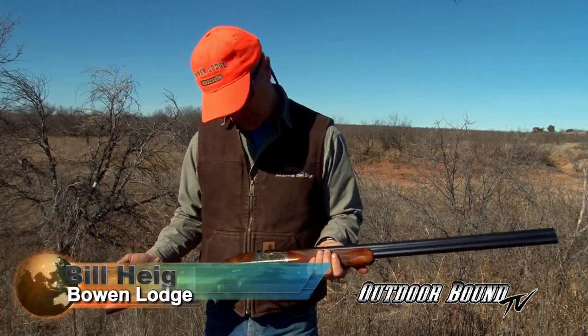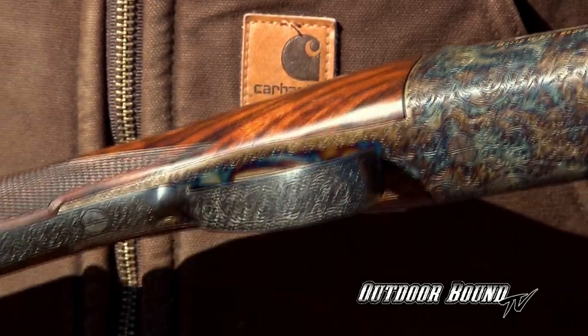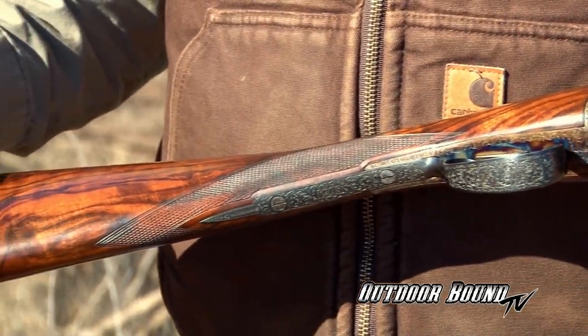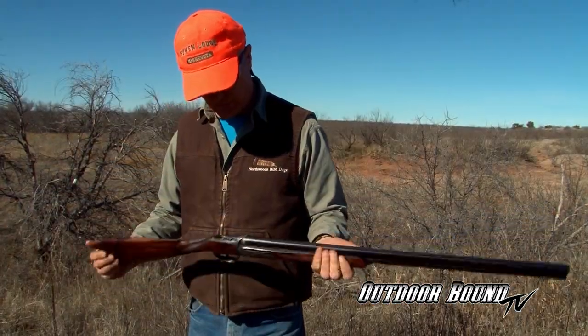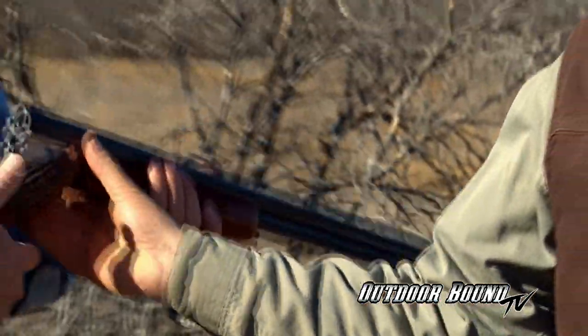This is a 16-gauge David Mackay Brown round-bodied back-action gun made in Scotland. And look at the beautiful case coloring and the wood on it. It's a piece of art. It's a beautiful gun. Cool. Here, Sam. See how the adjustments work for you. Missed the last 10 with it, so.